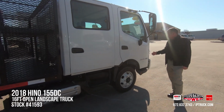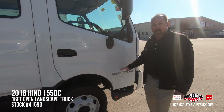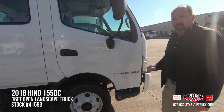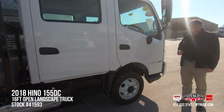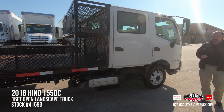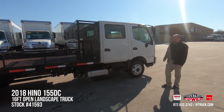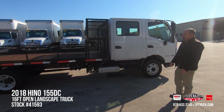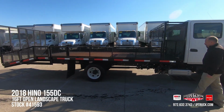This particular truck is a Hino, and a lot of people don't know that Hino is Toyota's commercial truck. So when you buy a Hino, you know it's backed by Hino's quality and durability that they're known for. This truck has the 5-liter, 210 horsepower engine. It's got a 6-speed Aisin automatic transmission in it. And this particular truck has a 16+4 landscape body on it.